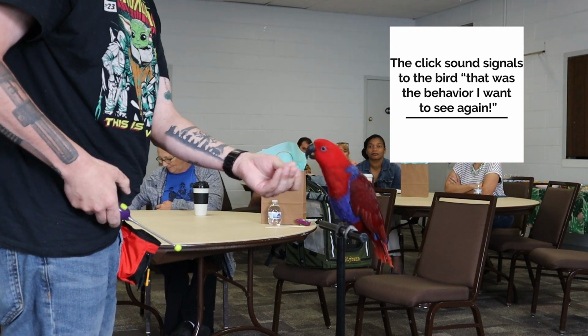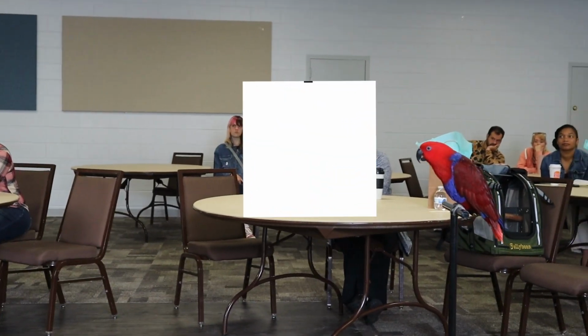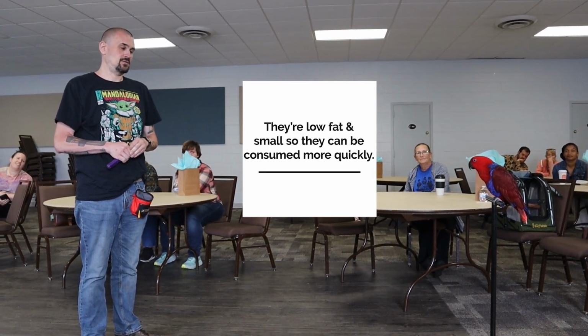Nice. And what was that treat? I think it was a safflower. Safflower, okay. There's safflower seeds, sunflower seeds, walnuts, and nuts in here. Cool. Nice. She's the world's slowest eater. She's an Eckie.